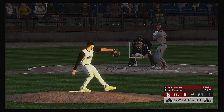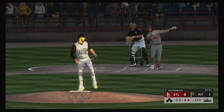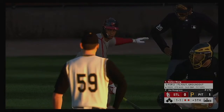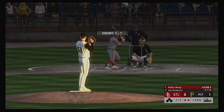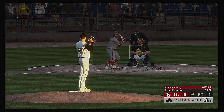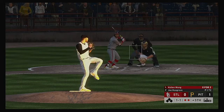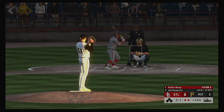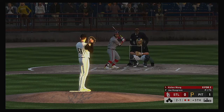The 2-2 one more time. He is swung on and missed. He got him. Here's the second baseman, Colton Wong. No hits in 2 trips to the plate for him in the ballgame. 1-1. Bases are empty here with 2 men out.